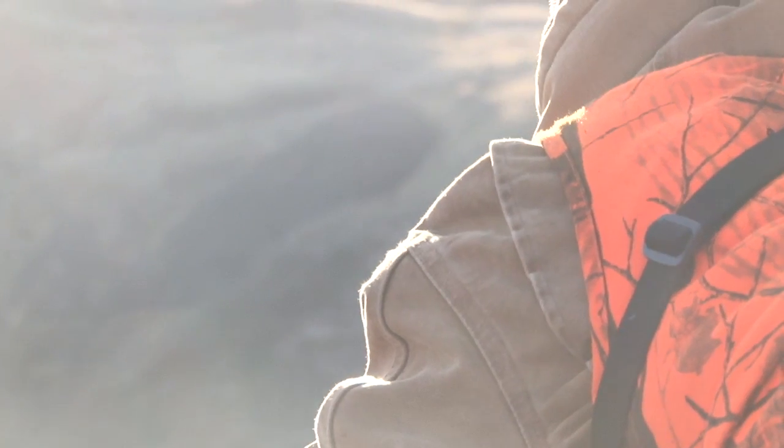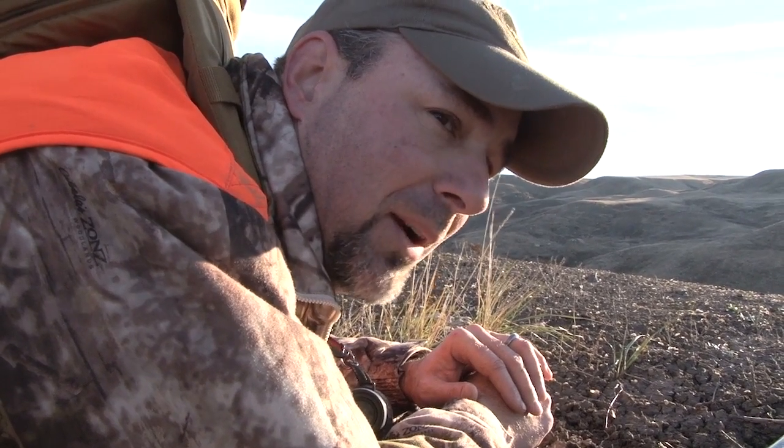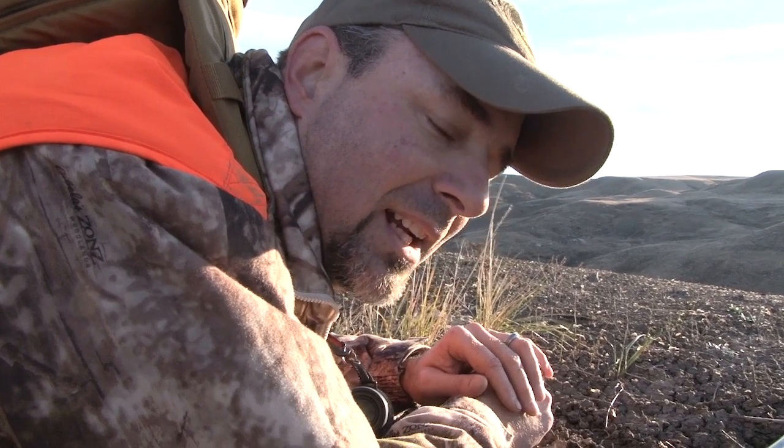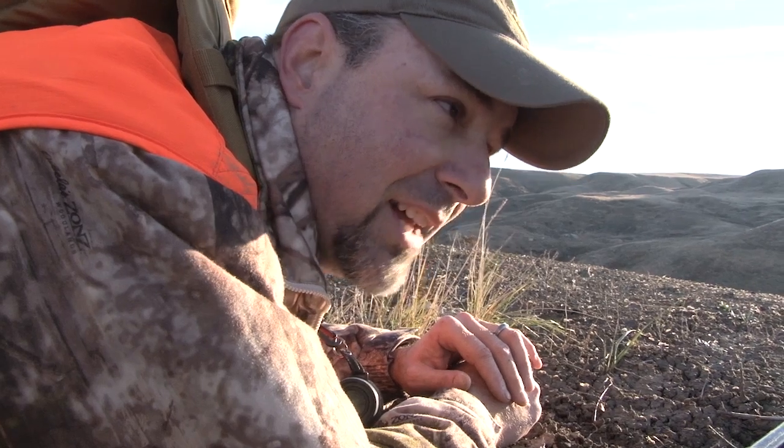We're out here early. We're glassing. The rut's on. Trying to catch some deer running around. What you try to do is figure out where the deer are headed, cut them off, or bed them down so that we can get in on them and get a shot.